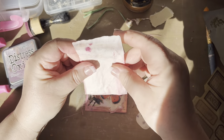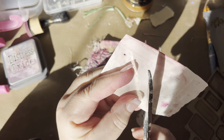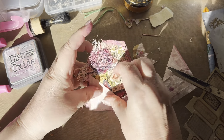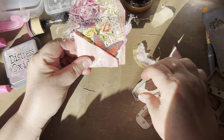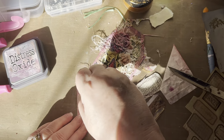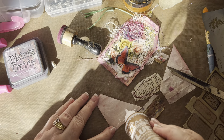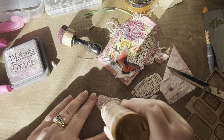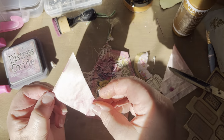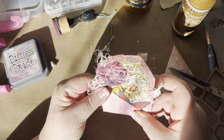So I was going to put something on here. Do you know what I'm going to do? I'm going to go rogue. I'm going to cut that like that. Put that on there. And then tuck the bits in. Oh, I like that. I like it a lot. Let's glue it on. I'm going to glue the whole of it down. You could leave it open as a tuck if you want to, but I'm not. So I'm going to glue that on the corner of there. I like the butterfly peeping out of there.